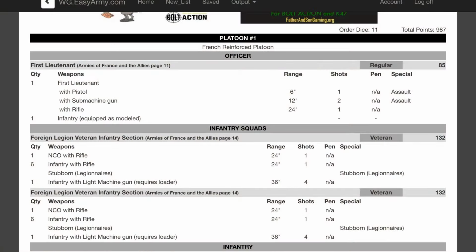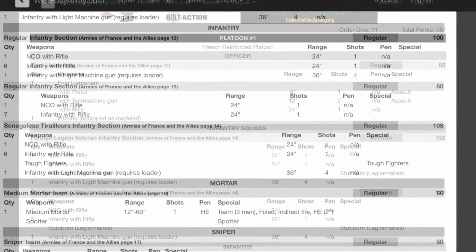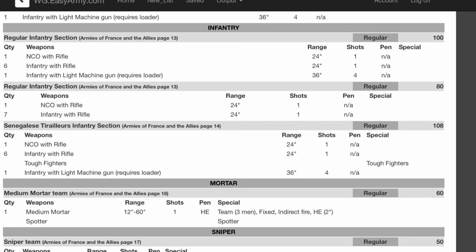Looking at the list then, first up, I've gone for a first lieutenant. And with that, I've just given him 1 extra man, taking him as a regular. Going with that, I've gone for my 2 initial sections, and both being the French Foreign Legion units. They're going to be 8-man units, but I have given them LMGs. I know some people don't like putting the LMGs in because of the 20 points cost, but I always do.